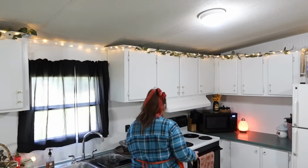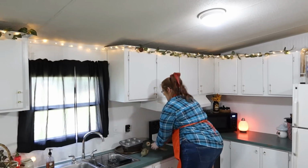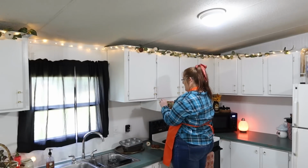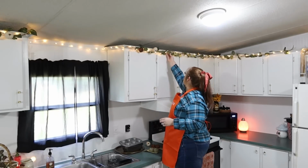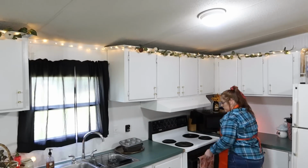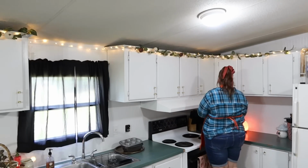So what's neat about this is whenever fall is over, I can just take these little clips down, and I'm sure that Dollar Tree will have a similar style of clip that I can use for Christmas time as well. So I just thought this was really neat. It's one of my favorite things that I did this year.